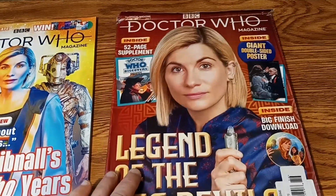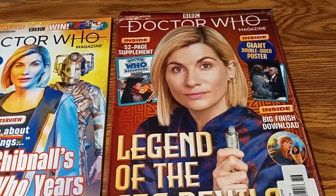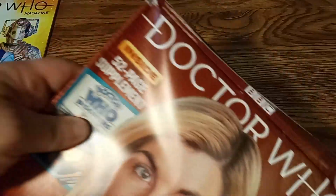I got an offer on both of these, so they were discounted. I think this was like $7 and this $6, something like that, plus postage. So it worked out super well. And once I bought this one, I think that was it. He didn't have any more copies of it.